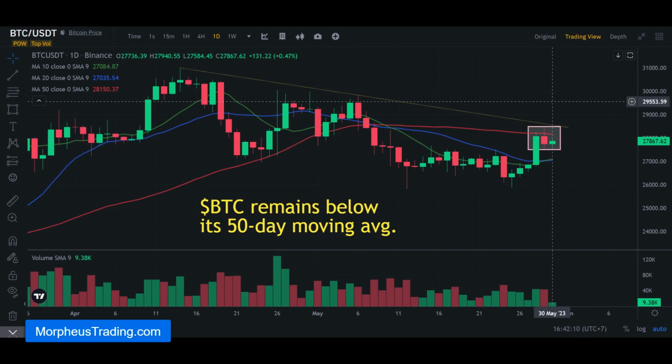So it is positive on one hand for the altcoin market that Ethereum has reclaimed its 50-day moving average and downtrend line, but without Bitcoin in sync, any rallies are likely to be in check because everything is paired with Bitcoin.